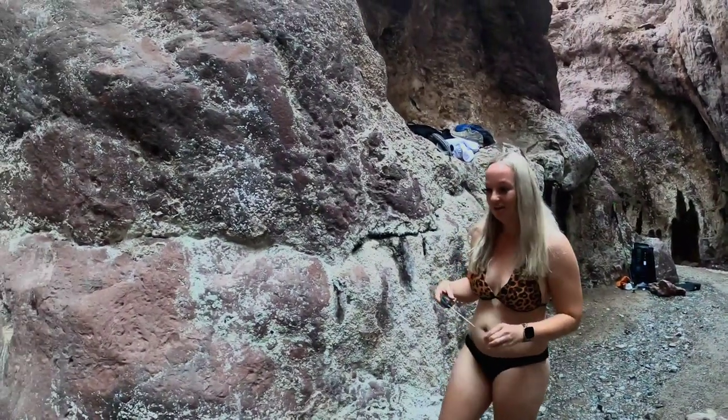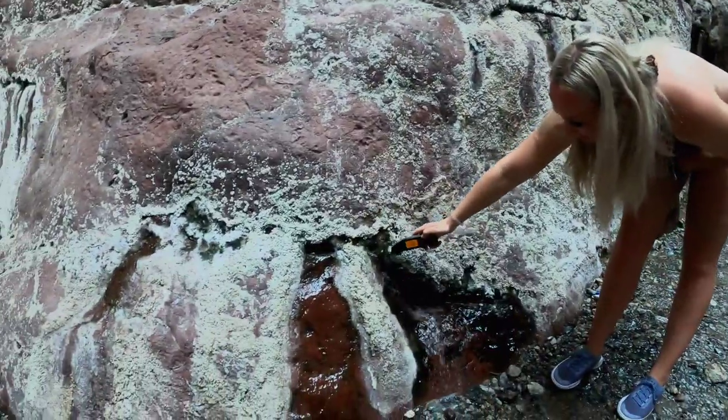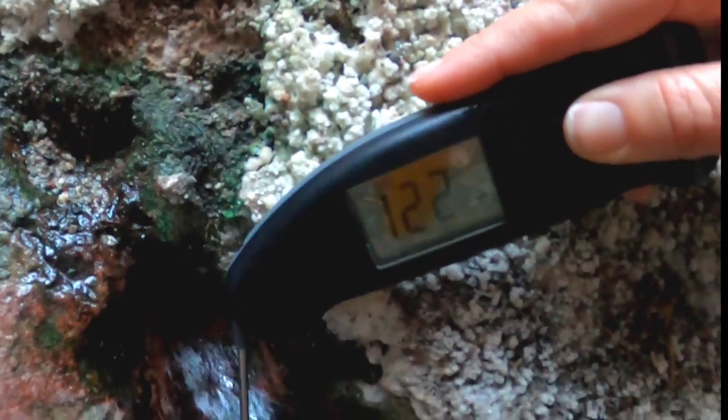Now we'll go measure how hot it is where it's coming out of the rock. All right, so this is where it's coming out of the rock into the hot spring. 122.